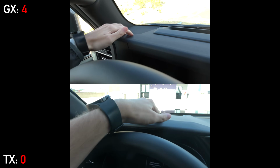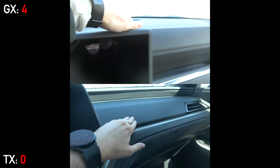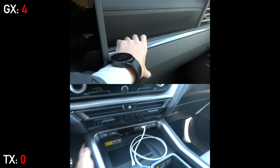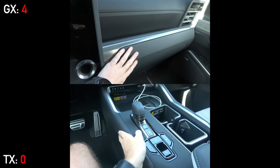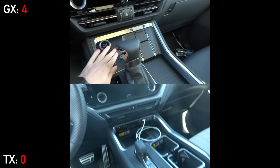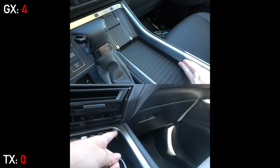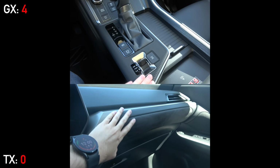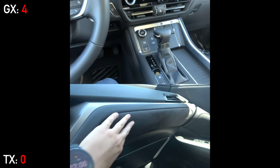Let's fully climb inside and talk about the overall cabin materials. Lexus has been moving towards using less wood in their interiors, so both of the models instead use a combination of soft touch plastic, leatherette trim, and in the case of the TX, suede inserts. Overall, both are extremely solid in build execution as well, so we will call this area even.